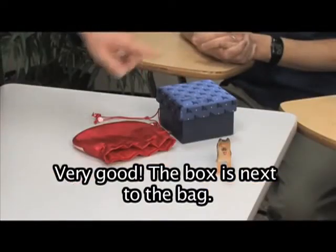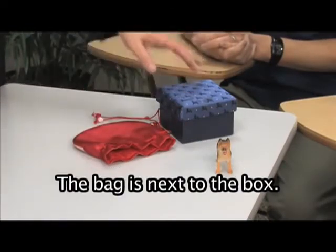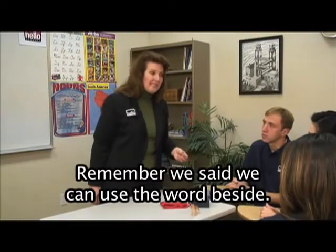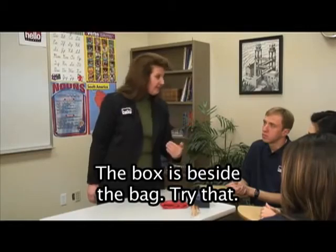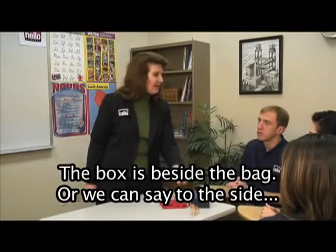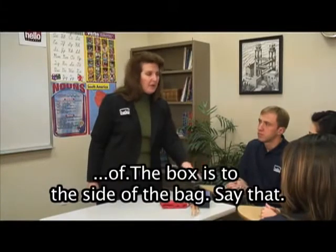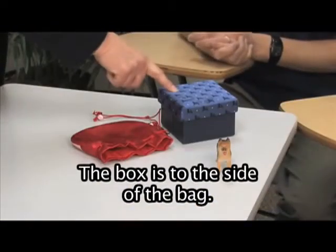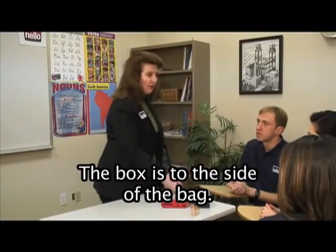The box is next to the bag. The bag is next to the box. What's another way we can say that? Remember, we said we can use the word beside. The box is beside the bag. Try that. The box is beside the bag. Or we can say to the side of. The box is to the side of the bag. Say that.